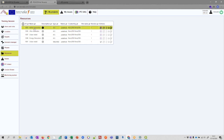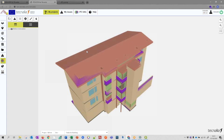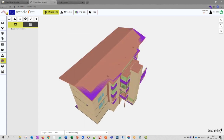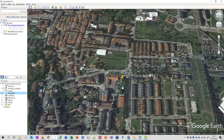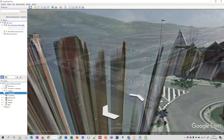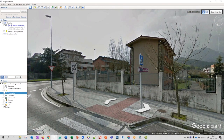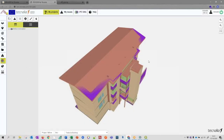For example, we have here a BIM model that represents the project before renovation. This is in fact the one for Durango, I think. The one after renovation, and also the contextualized urban model, one with some energy simulations and so on. So if we open this one, we see this is the Durango demo building. So the real building is this one, the one that is being renovated.